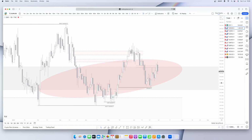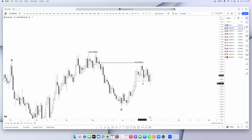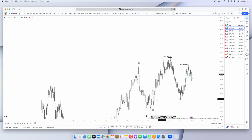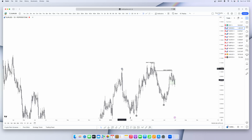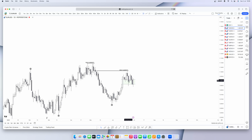I'm also chilling, right? Although I was looking at price rejecting from this imbalance here, because if we look at the bigger structure now, we do have this as the high, the higher low, the higher high, and the higher low. But looking at all of this area here, I was looking at price rejecting from this daily imbalance. And if we scale down, even on the daily time frame, you can see that the structure is still bearish: low, high, low.